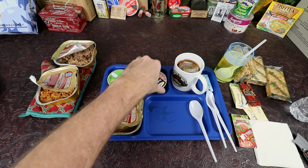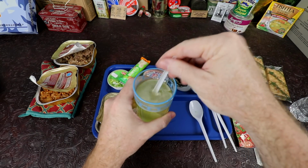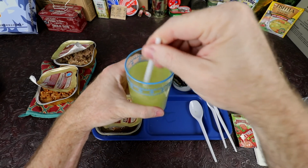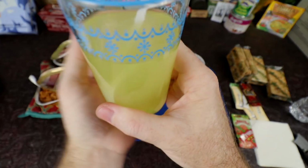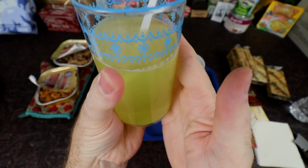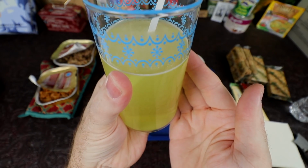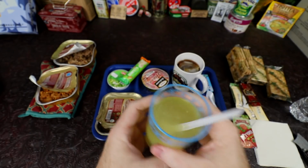Let's go ahead and get one of these drinks going first. Have some of this lemon drink. We'll give her a good little stir. You can see all the pulp and stuff. Hold on a second here. Let me get her stirred up real good. And you can see, hopefully you can see, all the pulp and stuff in it. And it's just really mild.